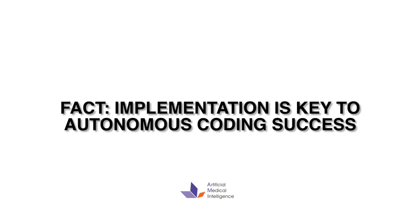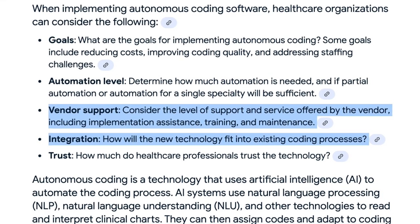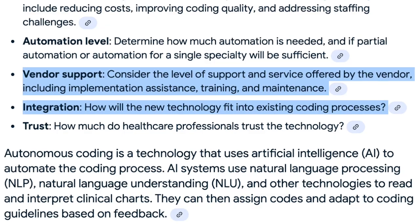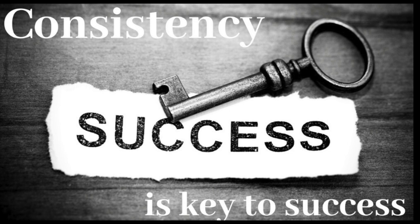Fact: implementation is key to autonomous coding success. This is true. The implementation process includes setting up interfaces, managing expectations, and ensuring that all stakeholders are educated about the technology. Successful implementation can reduce coding staff and outsource labor. Fact: autonomous coding can handle all medical record types and specialties. True. The consistent output of high-quality, well-documented medical records is crucial to the success of autonomous coding across all specialties.